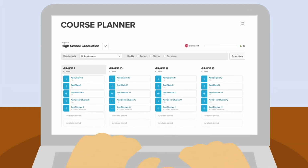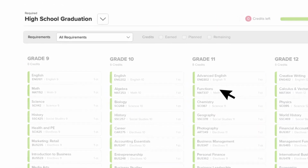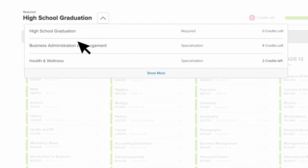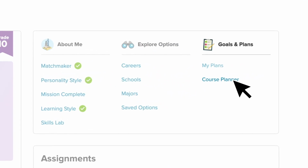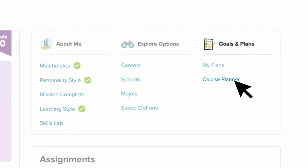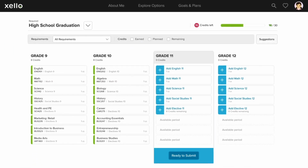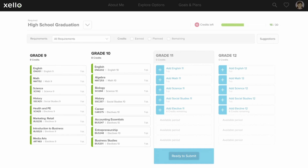Xello's Course Planner helps you build out your high school courses to support your goals. Use it to make sure you're on track to graduate and receive any specializations or endorsements you need. When you're ready to get started, access Course Planner from your dashboard, the first page when you log into Xello. Once it's open, you'll see one column for each grade. Courses you've already taken and are taking now will already be in your plan.